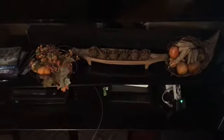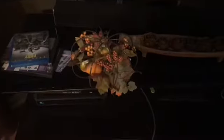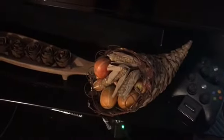These are where they are on my TV stand. This little iron pumpkin was my grandmother's. And this cornucopia was my grandmother's. And then we filled it in with stuff from Hobby Lobby.